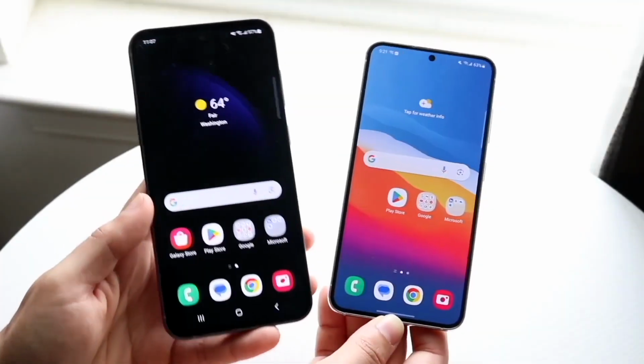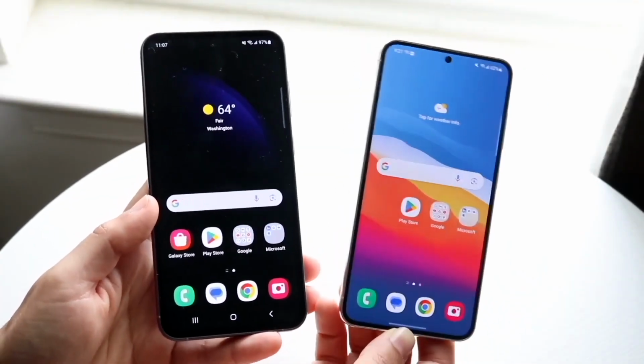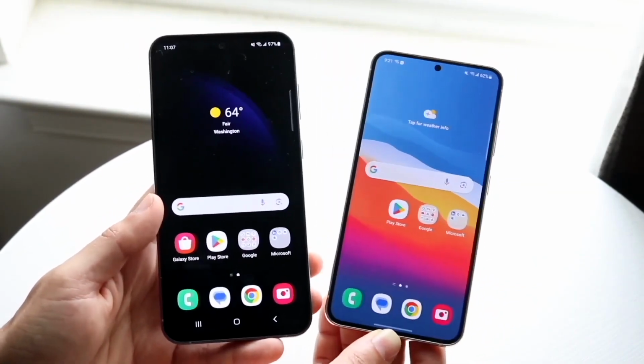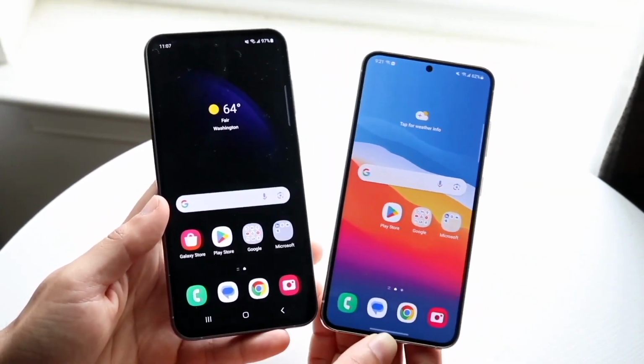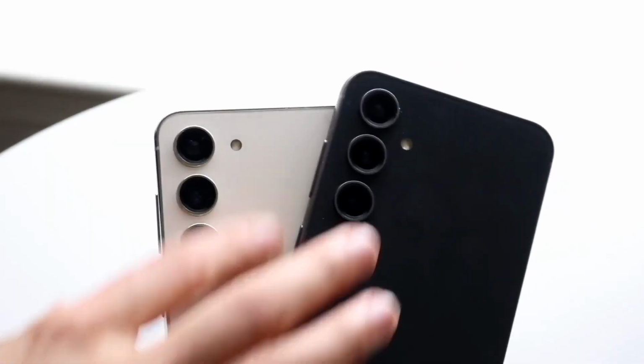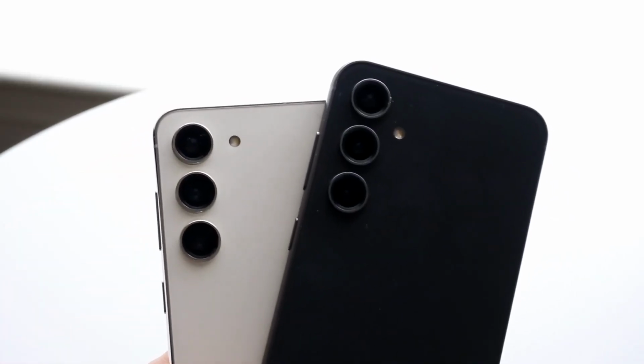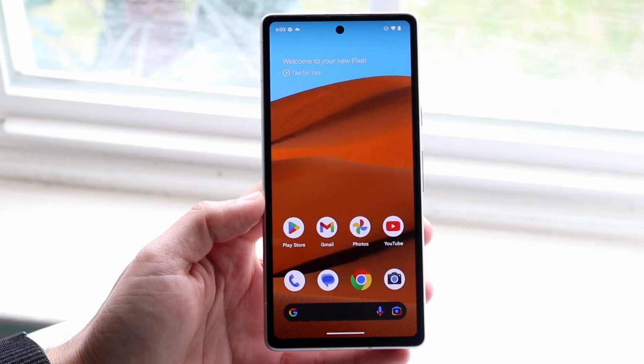Well everyone, it's time for us to go and take a look at the Samsung Galaxy S23 FE and compare it against the Google Pixel 7a and see which of these devices is the better one for you. Now I will tell you, between both these phones, the Google Pixel 7a is a very good device and so is the S23 FE. Both these devices are very good. I love both these phones. So let's go and see how they compare.